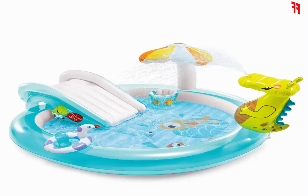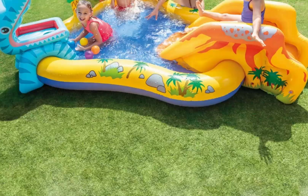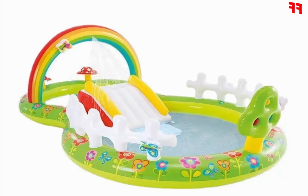Dinosaur volcanic island pool, let your child travel back in time with a dino-themed pool where an erupting volcano sets the scene for exciting playtime. Rainbow candy unicorn pool, perfect for those who love magical worlds, the rainbow candy unicorn pool is a colorful fantasy land.